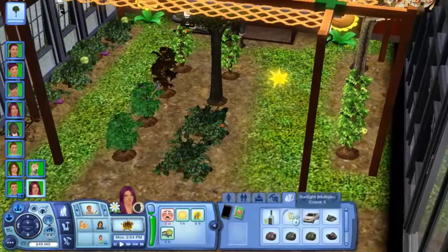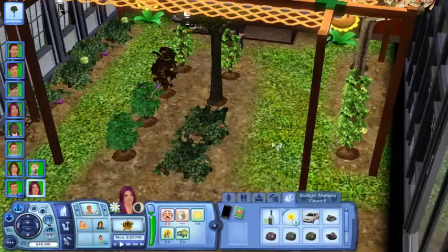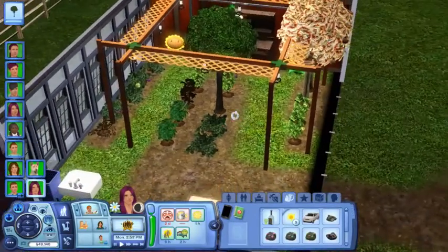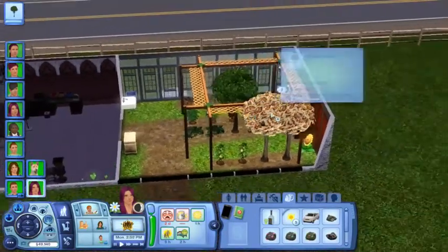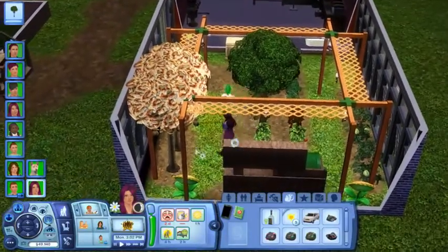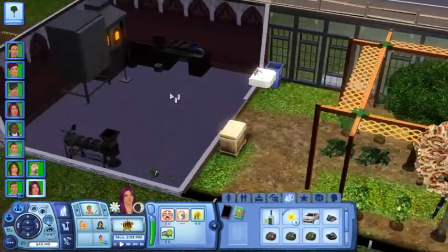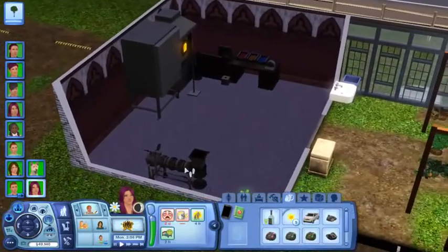Okay, let's put the rest of these in here. Okay. When are the kids coming home from school? What are you crying about? I know there's a couple dead plants, but that's fine. They're fine. They're just sleeping. They're pretending. Okay.